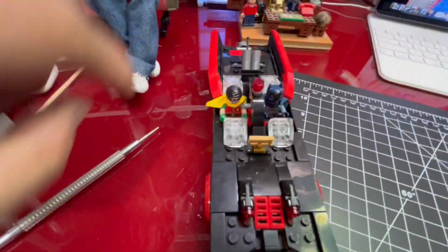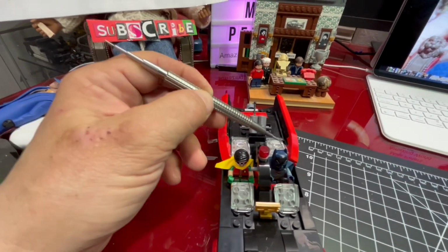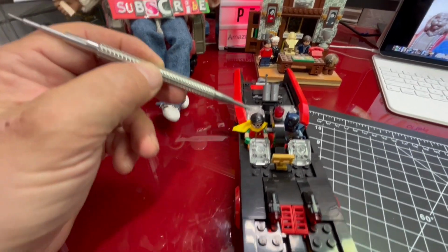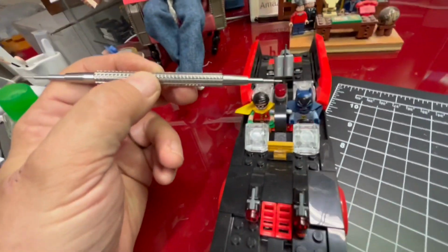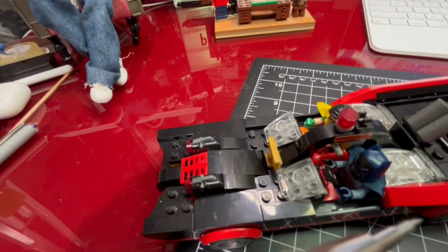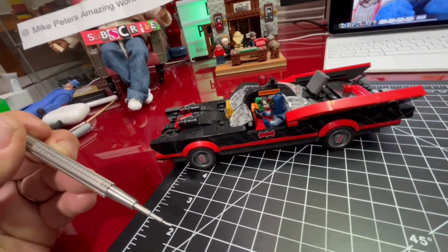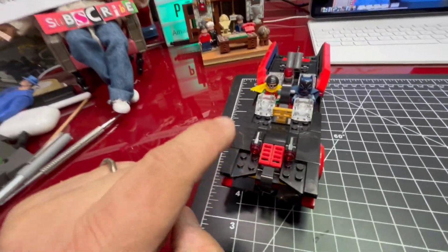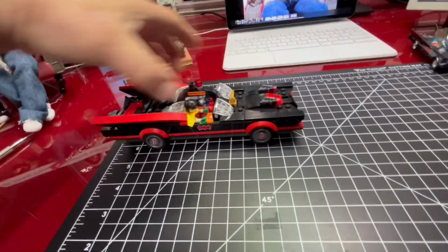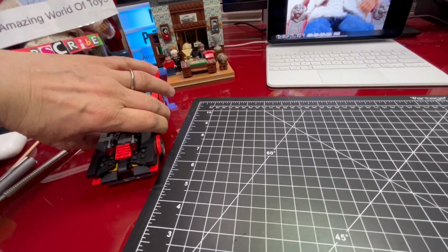But it's got everything that you want on the Batmobile. It's got the twin cockpits, with the four pieces of glass perspex there. You've got the flashing red light. Inside there's a bat phone. I think they did a pretty good job there with this Batmobile. It's got stud shooters, so it fires. So it is a toy. So that's the first one there.